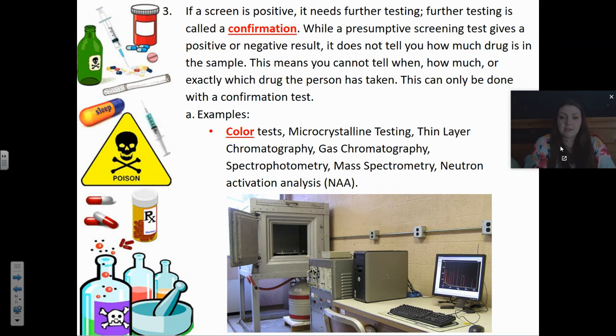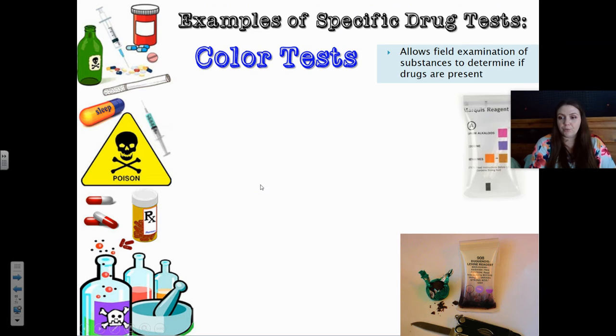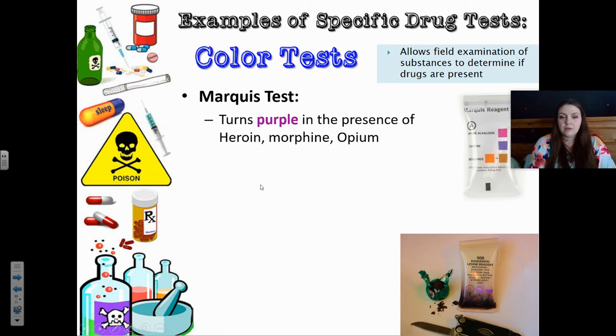While a presumptive screening test gives us a positive or negative result, it does not tell me how much drug is in the sample. This means you cannot tell how much, or exactly when, the person has taken the drug, if it's a urine sample. This can only be done with a confirmation test. Some examples of confirmation tests are color tests, microcrystalline tests, thin layer chromatography, gas chromatography, spectrometry, and neutron activation analysis. These are higher level tests that give a more accurate answer of what it is and how much it was.